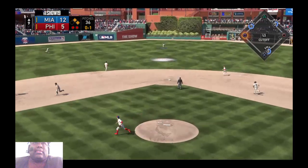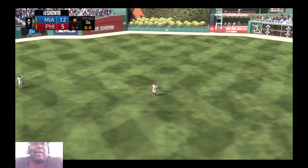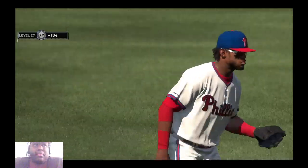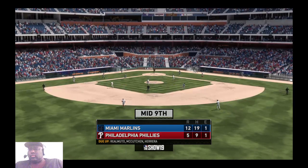Hit in the air to shallow center. Herrera moving in. He makes the catch. What a play on the run to end the inning. Marlins strand a pair as the lead holds at 12-5.